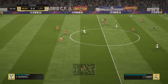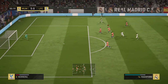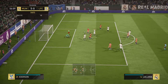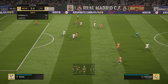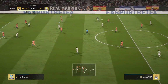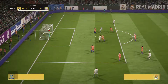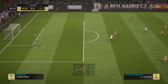Rashford. Now, this is an interesting attack. Looking a problem until the clearance was made. And now the shot! It was an easy save. Well, that's not so much an interception as a poor pass. Moving forward with some danger to the opposition now. Hit it well! From that distance, that was pretty close. Yeah, it looked like the keeper was worried for a second there.